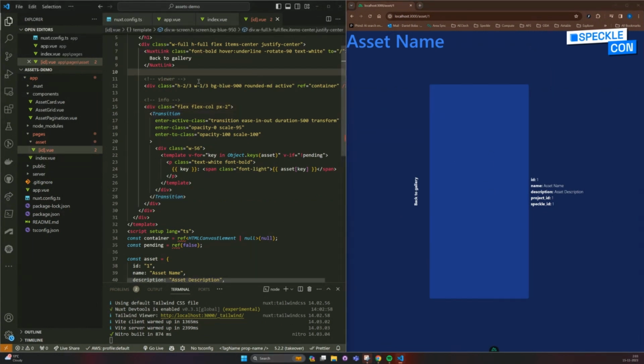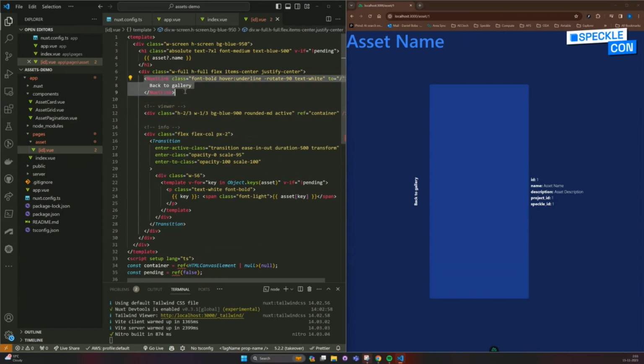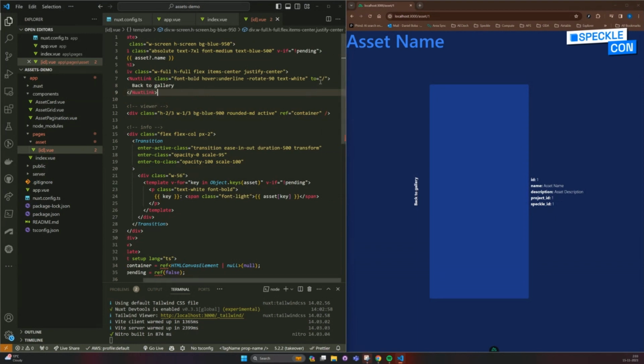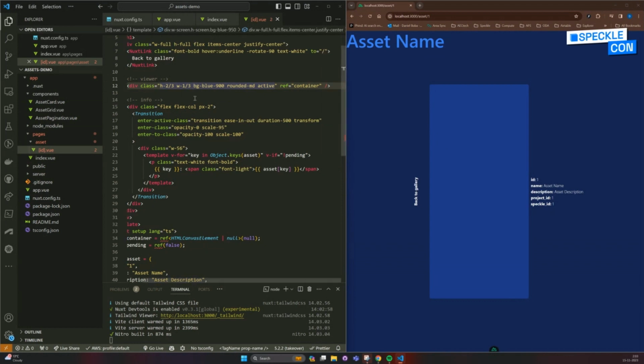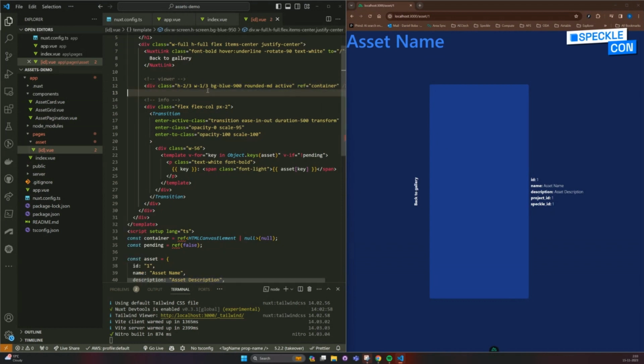And this page has a couple of elements. First of all, we have this Next Link that we used previously for navigating to this page. This one is actually going back to the gallery. It's just this button in here, and when you click on it, it will bring you back to the gallery. Then we have this viewer component, which is basically this light blue rectangle right here. Later on, we will use this to display the asset in the Speckle Viewer. And then we have a loop that is basically looping through all the object keys that our asset has, which you can see in here.